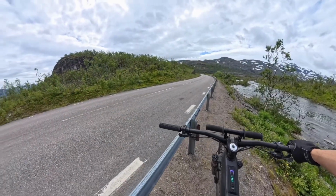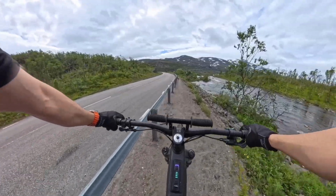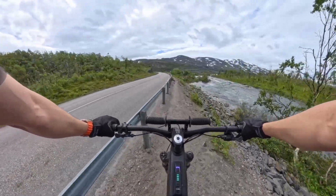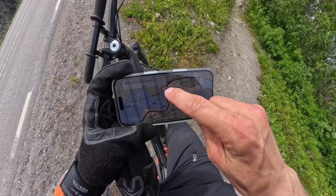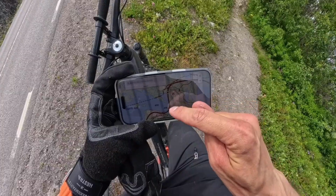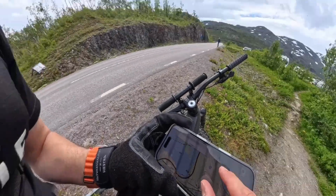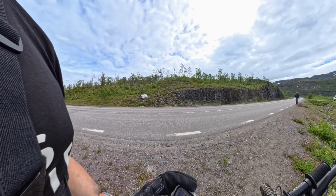Let's see where the trail continues. These are the places where it's pretty hard to know exactly where the trail is. So as you see, we have crossed the bridge, and now we have to bike along the road. We could actually go up here on the mountain, but I'm not sure if that's possible.